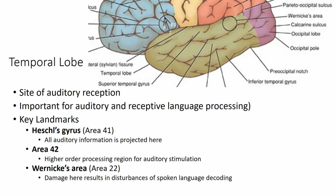Moving on to the temporal lobe, this is our area for auditory reception. So for those of you interested in hearing, this is an important part of the brain. Our auditory information and receptive language processing come in here. There are 3 key landmarks that I'll highlight for this class. The first is Heschl's gyrus, which is Brodmann's area 41.